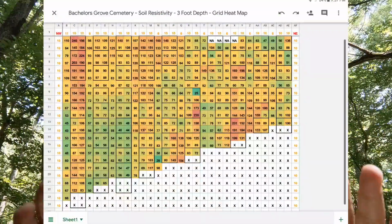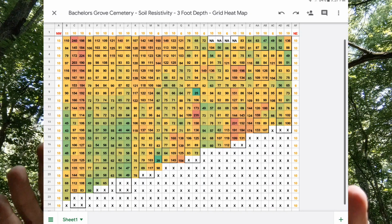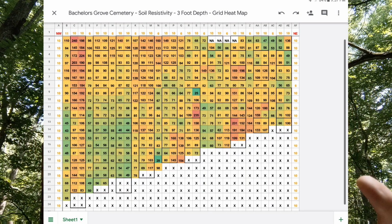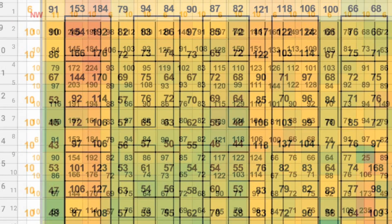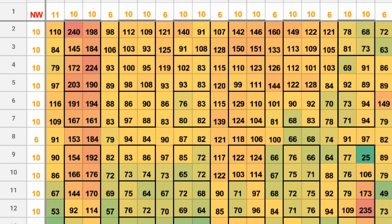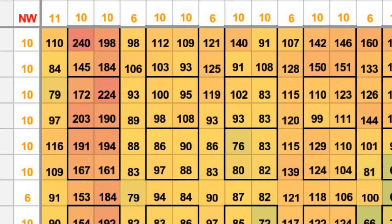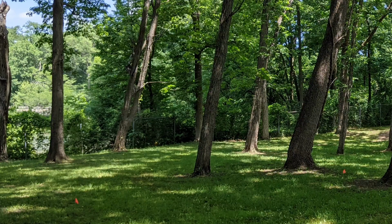So when you look at this, what I call the heat map, well, the sun's out. It's kind of a false color map. The resistivity is going to be the green areas are more conductive and the red areas are less conductive. So let's take for example the northwest portion of the cemetery. You're going to see a lot of red, it looks like a strip. And in that area is a lot of rock. There are a lot of roots. There is a lot of clay, so that would make a lot of sense.